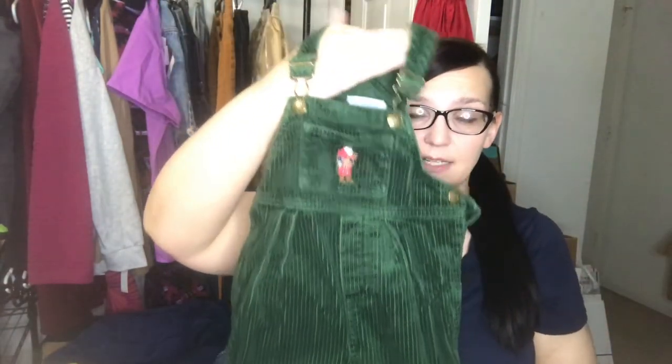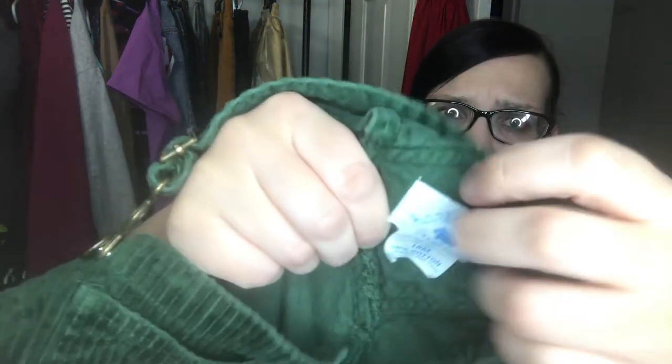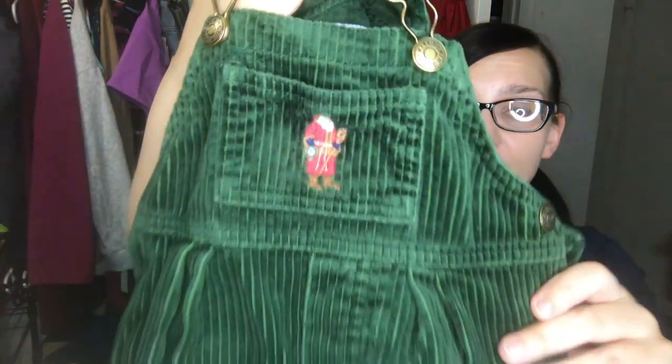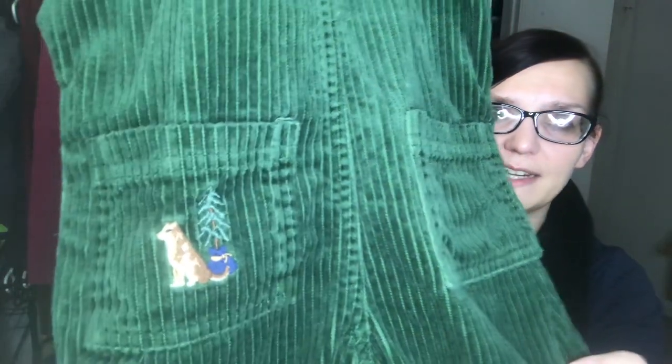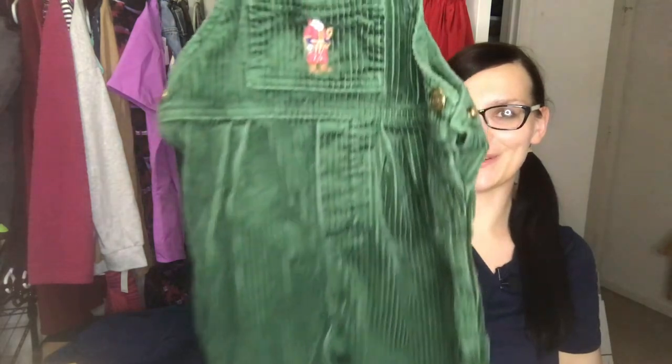Okay, this next brand is a brand I've picked up before. It's a kid's brand. It's called Heartstrings Baby. Might be vintage. Okay, how are we showing this? I'll insert a picture. I'm too tired for this. It does have Santa on it, so it's probably not going to sell right now. There's a little bit of a dog embroidery down here. Is that a dog? A wolf? I don't know what this is. Anyway, it's a pair of little kids' overalls, corduroy.